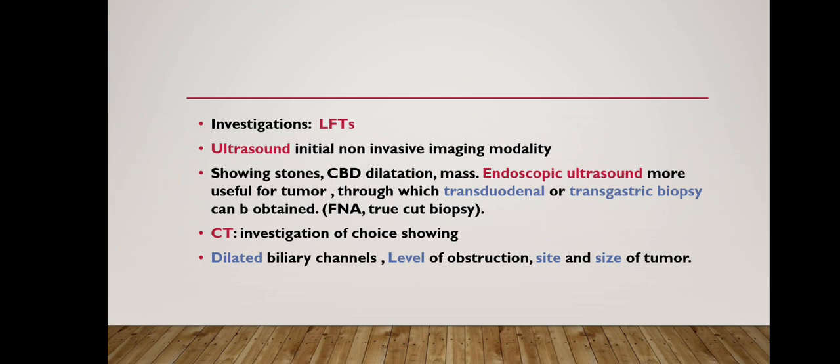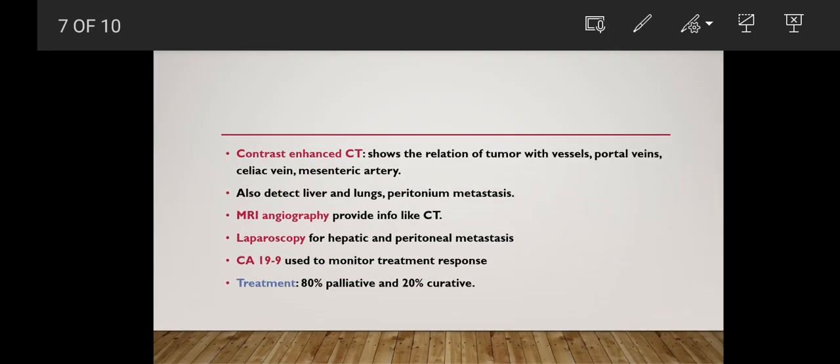The CT is basically the investigation of choice, because it will tell about the dilatation of the biliary tree, the level of obstruction, the site and the size of tumor, as well as if we do contrast enhanced CT. If we add contrast in the CT, it will tell about some more detail. That is, it will tell about the relation of the tumor with the vessels, with the veins, with the mesenteric artery, and these are basically the metastatic areas of the tumor.